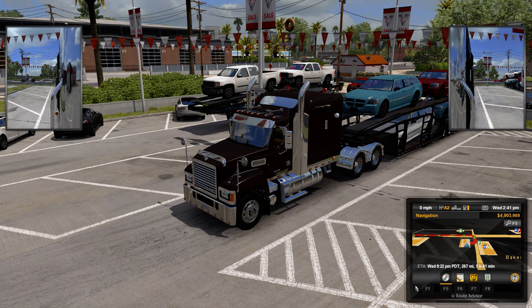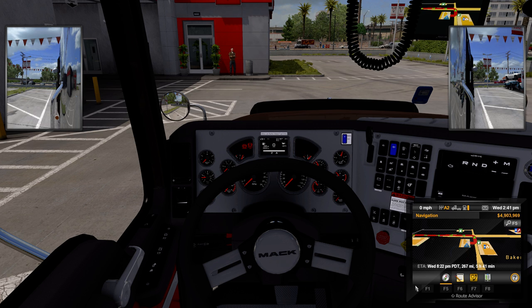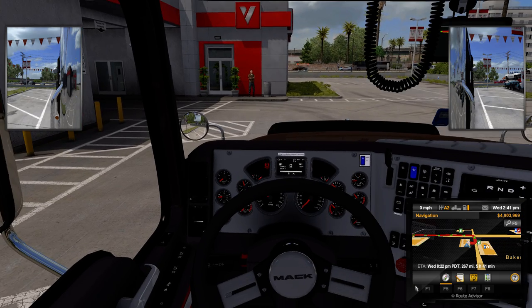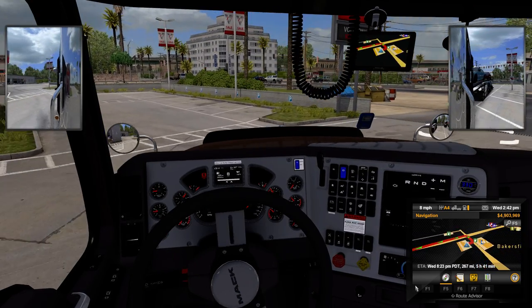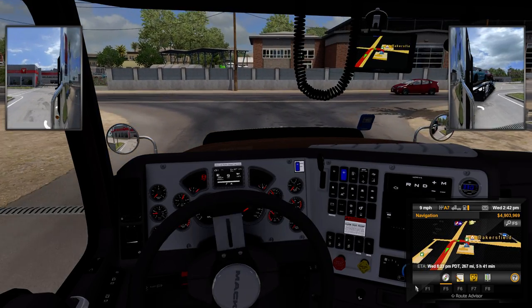We got a load of cars here. We're going to be taking these cars up to San Francisco. And after we drop this load, I'll show you a thing. We'll go in the garage, in the dealership, and I'll show you the truck and everything.